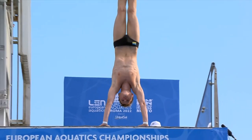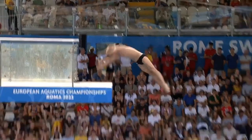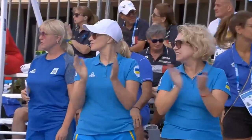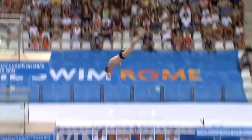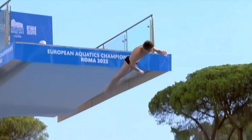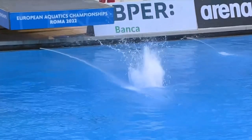See Olexi, he holds the arms in very, very well. Does not move at all up there. Oh, wow, great dive. It was just missing the perfect entry. If not, I'm telling you, this dive was above 90 points, and with nines and 9.5s for him, maybe also 10 if he would have nailed the entry. That's all it was missing.